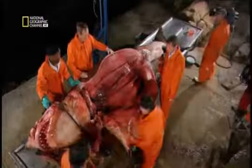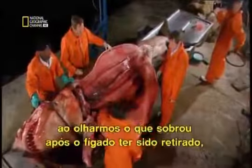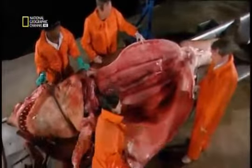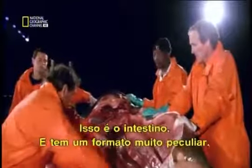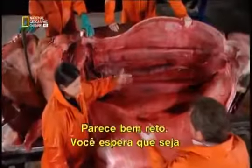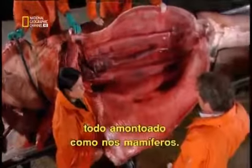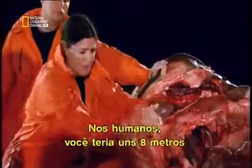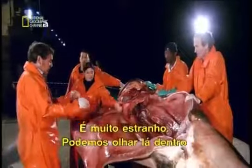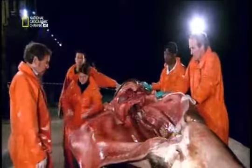What's surprising when you look at what's left after the liver's been removed is that there are hardly any guts at all. So this is essentially its intestines, which is a very peculiar shape. It looks very straight. You expect it to be all coiled up like it is in a mammal. In a human, you'd have about 8 meters of this going back and forth, twisting around. Completely bizarre. So can we have a look inside and see how that works? Yeah, let's cut it open and see how it's arranged.